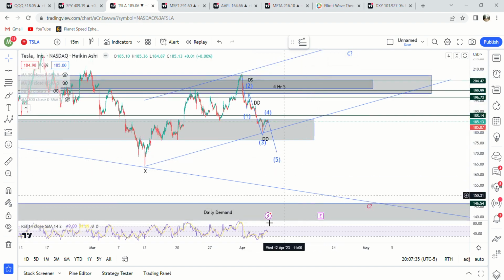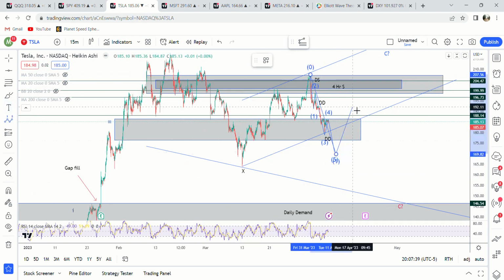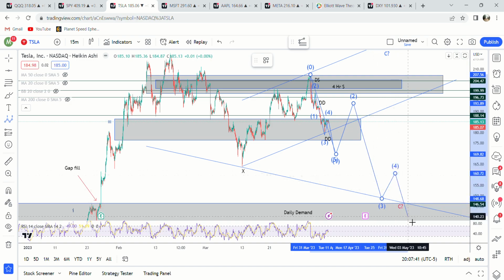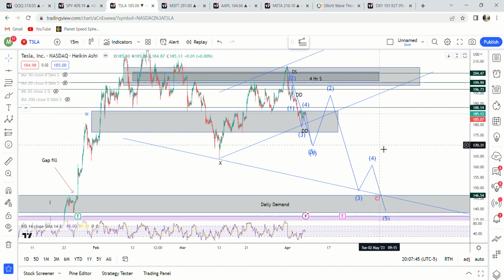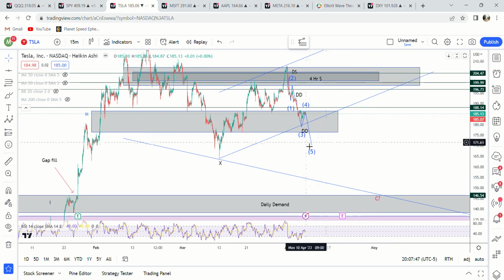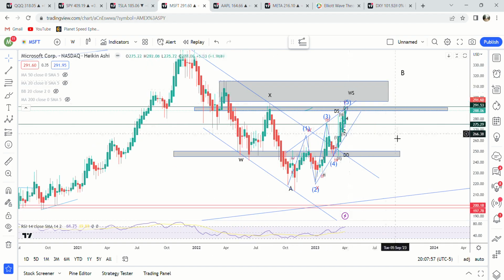So if that happens, it would look something like this. Most likely. Could be ABC as well. So I'll have to watch Tesla and see if it can bounce out of this daily demand. But based on SPY and QQQ, I would say down is probably the way to go. Another observation here.